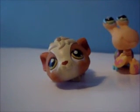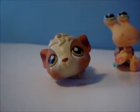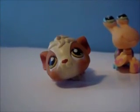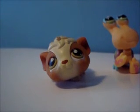Hi guys, I'm showing my new Littlest Pet Shops that I got. This one is a hamster kind of thingy, and my friend let me keep it because we traded. Now let's go to the next one.